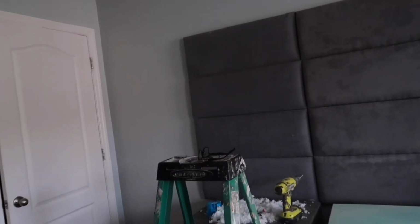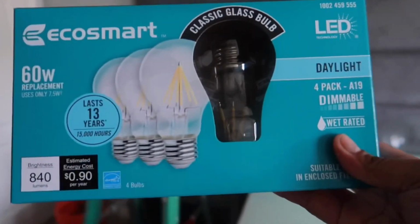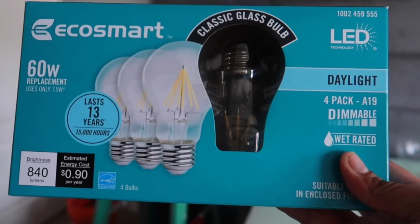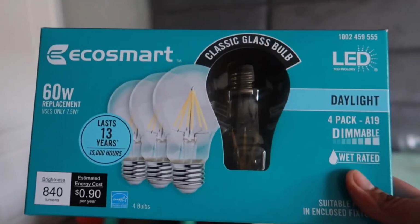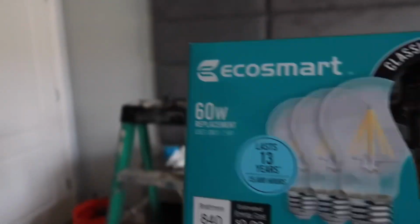Okay, lifestyle lovers. So far everything is going smooth. The electrical wiring is in and the bedroom redesign is underway. Most of you guys know that I love to use daylight bulbs throughout my home. Nothing is changing in the bedroom as well. I have the EcoSmart dimmable daylight bulbs because the pendant lights will be on a dimmable switch.